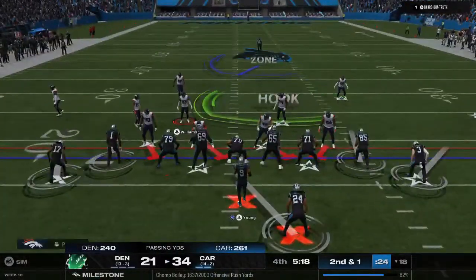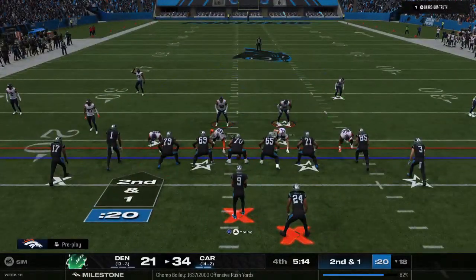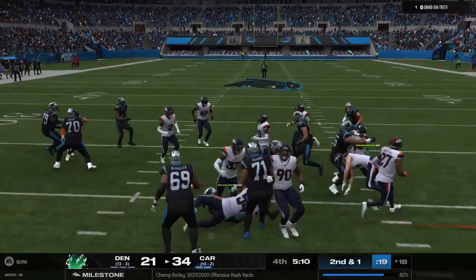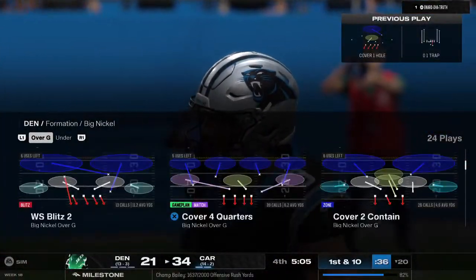Nice spot here for the offense. It's 2nd and 1. Go, Reed, go. Ready. Hand off here for Brooks. Give him 3 on that game, and it'll give the Panthers a first down.